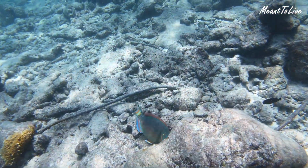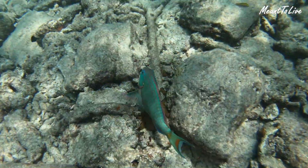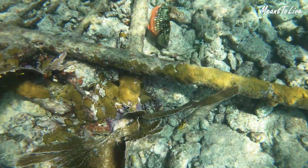This fish right here is called a parrotfish, and at first I thought it was because of their interesting variety of colors, but it's actually because they have beak-like mouths because they feed off the coral.